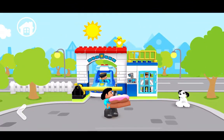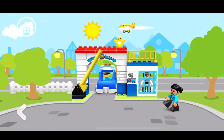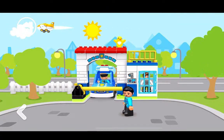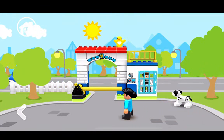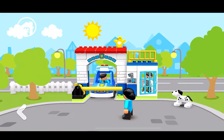Here we can have a police station. There is a police car here. And when a crime happens somewhere, the police get into it and quickly go there. Look. And there is also a cell in which the criminal is sitting. Look, someone criminal.